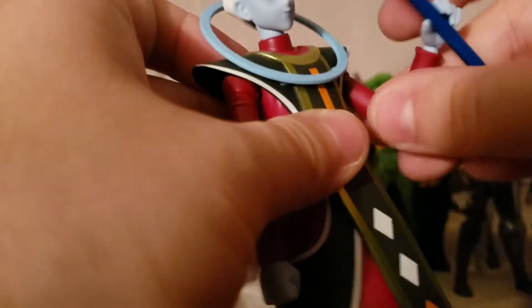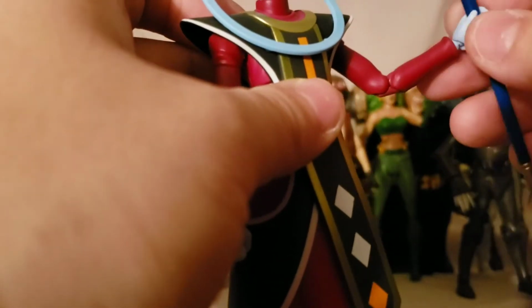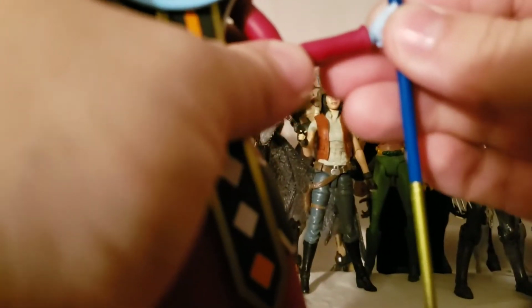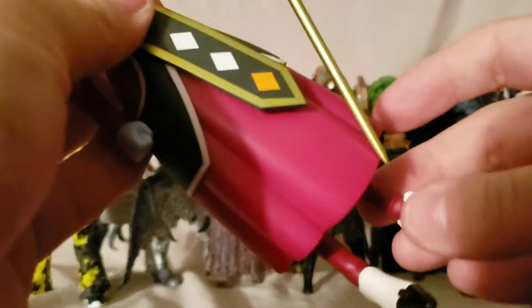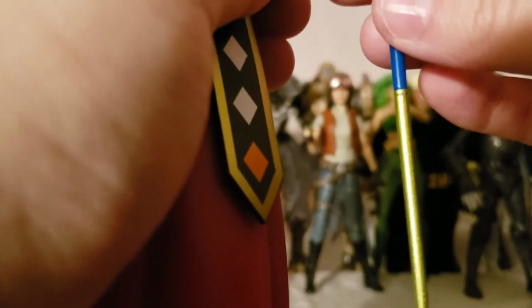He does have a bicep swivel, double jointed elbow, wrist rotation, and wrist hinge. Obviously, the hinge moves any way you could possibly want. Again, no torso articulation, unfortunately, and the legs can kind of move out this far, but that's about it. So, obviously, he's super limited in his articulation, which, here's kind of my problem with this.